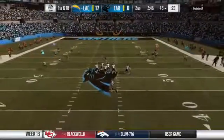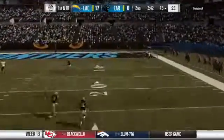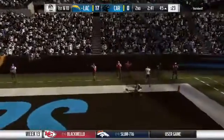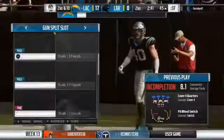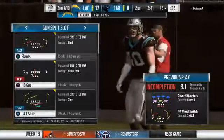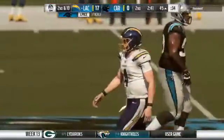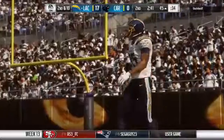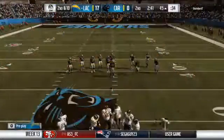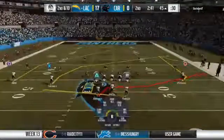On 1st and 10, Keenum. Now he'll turn and throw deep back to the other side of the field. And it drops down incomplete. Thought he might have had it. Instead, 2nd down. This secondary has been roasted in this first half, and they get a measure of revenge there. Nice play on the deep ball. Yeah, they're going to need a few more plays like that in order to get their confidence fully back. But that's one step in the proper direction. An incomplete pass on first down. That leads to a 2nd and 10.